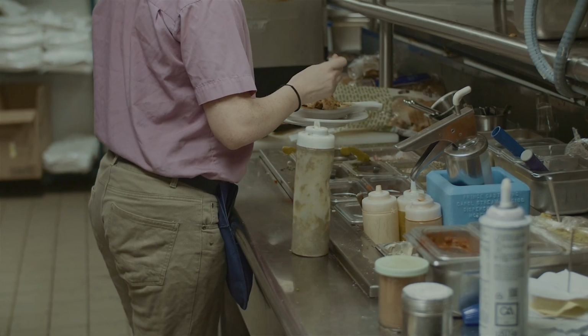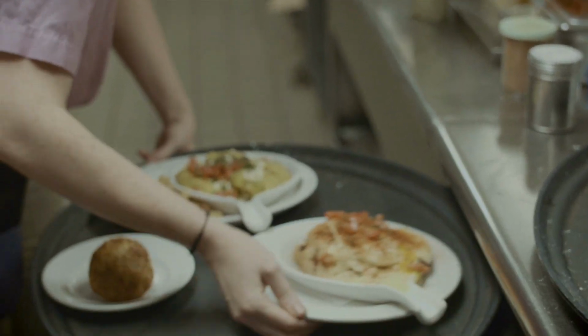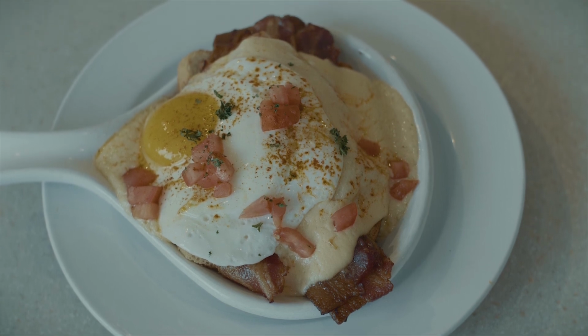And then we use a white cheddar Mornay as well, which I think just brings, I mean, who doesn't like cheese white sauce? Cheddar, yes. And white cheddar especially. So it just all comes together. We top ours with tomato and paprika, and it's just a wonderful dish we've got. It's become one of the favorites.